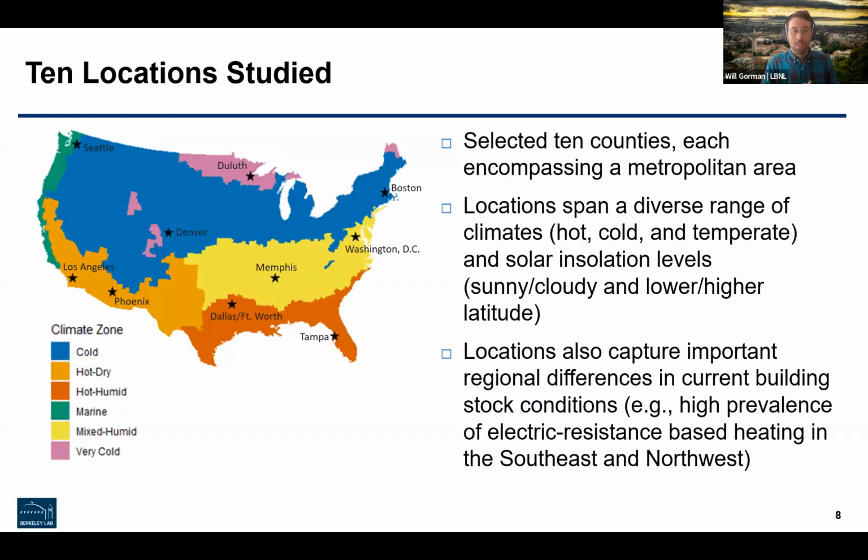Okay, so I mentioned we focused on 10 locations. You can now see those explicitly written here. And the goal with this selection was to span a fairly diverse range of climates, as well as solar insolation levels. And so we think we do that. We have lots of different longitudes and latitudes covered here.